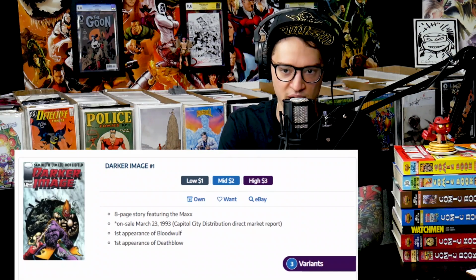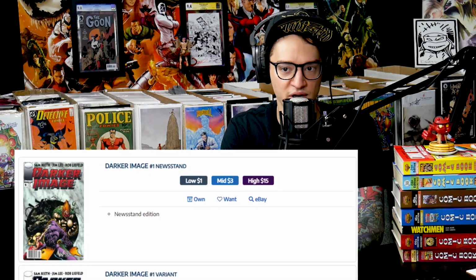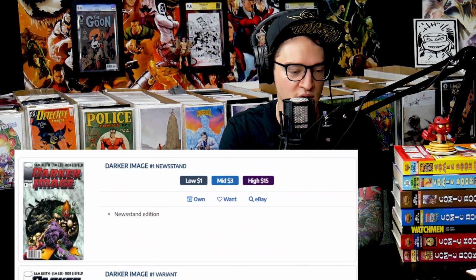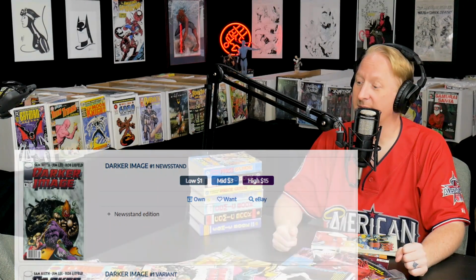But here's the thing. You click the bottom right and you have a variant list of this comic book. And what do you see here? Darker Image #1, Newsstand. The Newsstand has the barcode on the bottom. Right. $15 average sales on the high. How's the grade on that? Probably a very fine near mint.